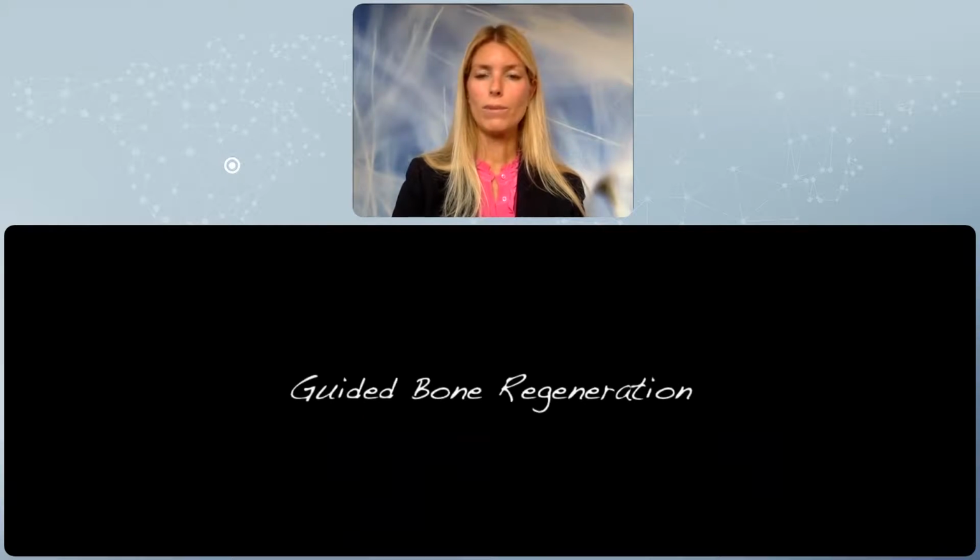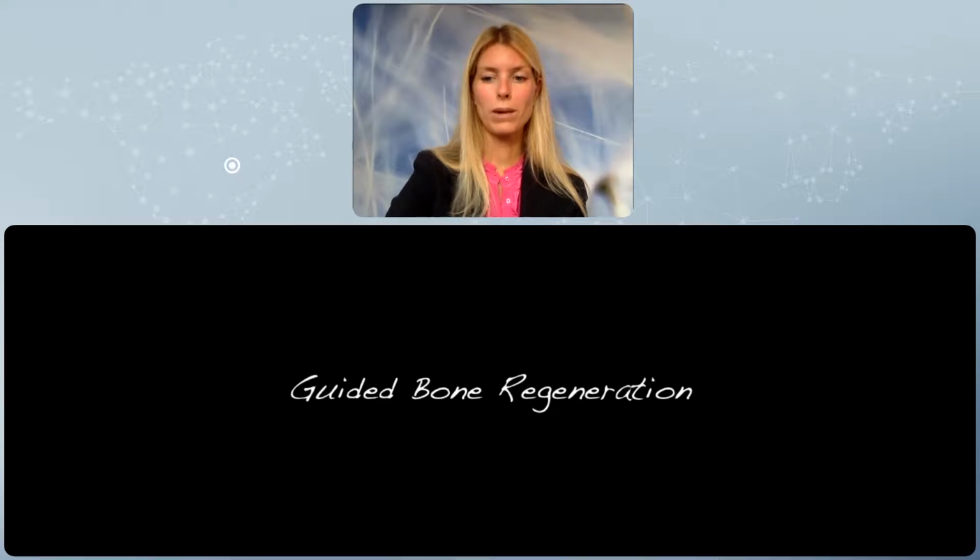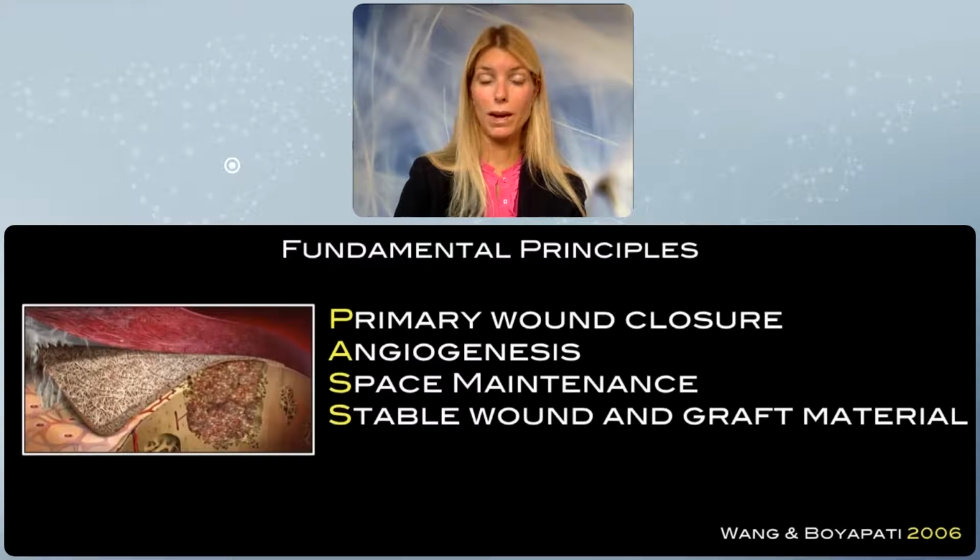Now, if we make a little step backwards, I'm very much intrigued by the biological principles of guided bone regeneration. I truly believe that what we actually do on our patients, we must understand the biology behind it, which is really fundamental. We are all aware of the fundamental principles of GBR. We have studied these for many years, and they derive from the guided tissue regeneration literature that we studied back with Torkild Karring and the Swedish authors.